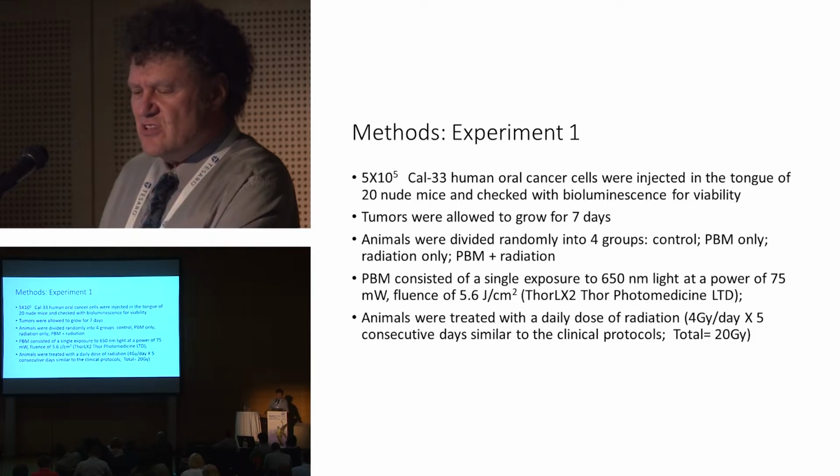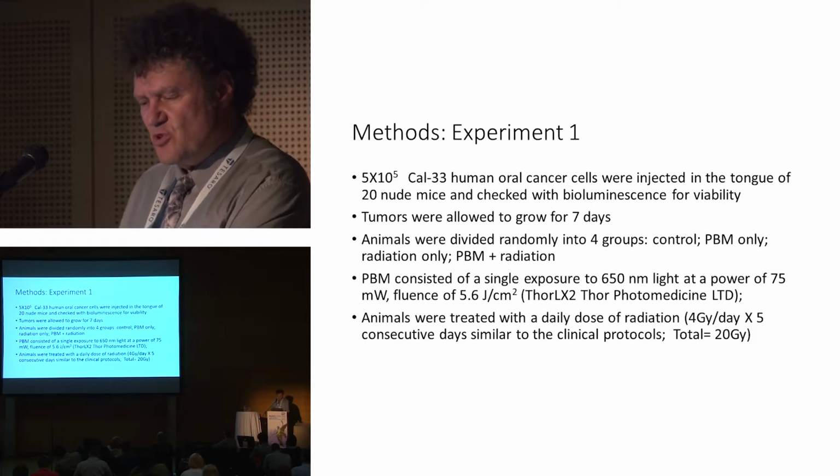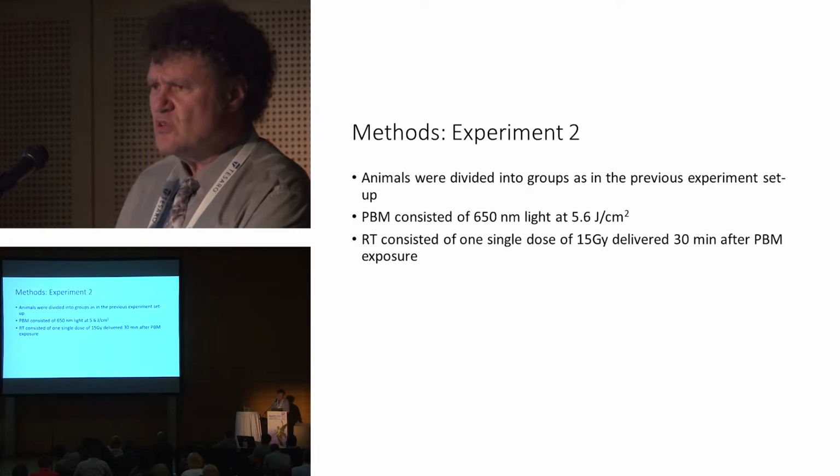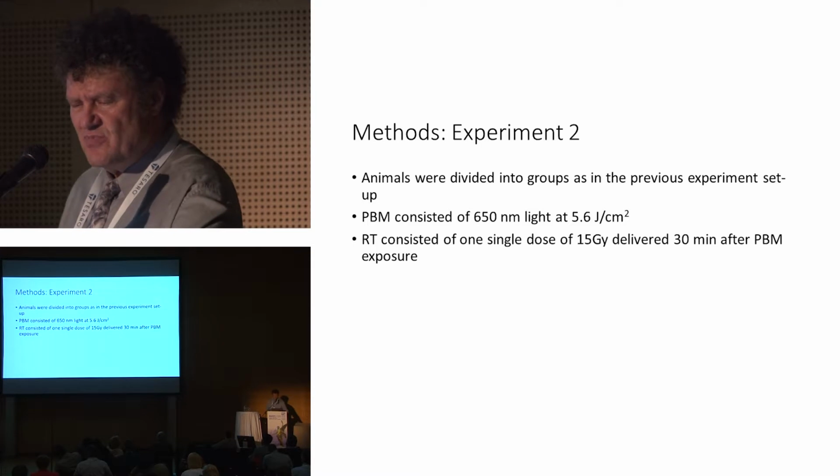The animals were treated with a daily dose of radiation, 4 grays per day for 5 consecutive days. And the total was 20 grays per animal.